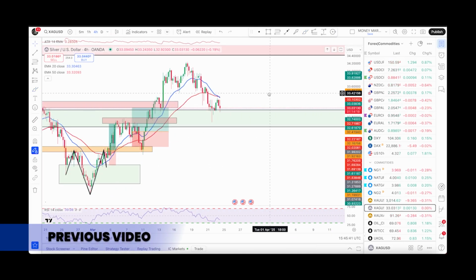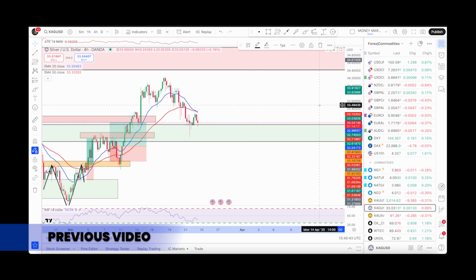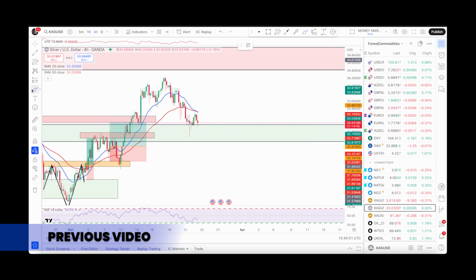We are now in a level of major trend continuation support that was sent to my members yesterday. So 32.54 goes to 32.98. That is a new level of trend continuation support zone. So all I'm looking at is a possible condition, which is either a double bottom.